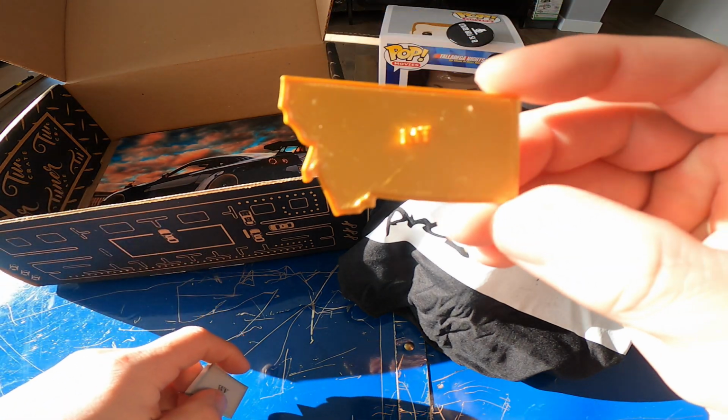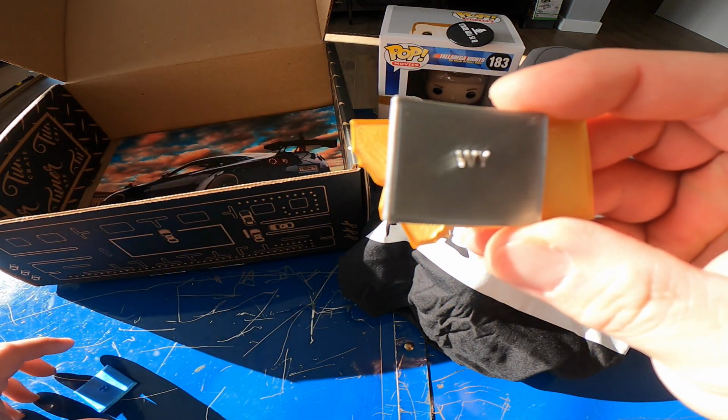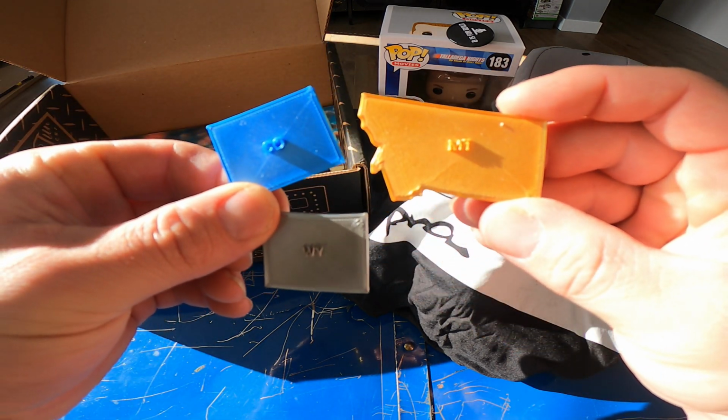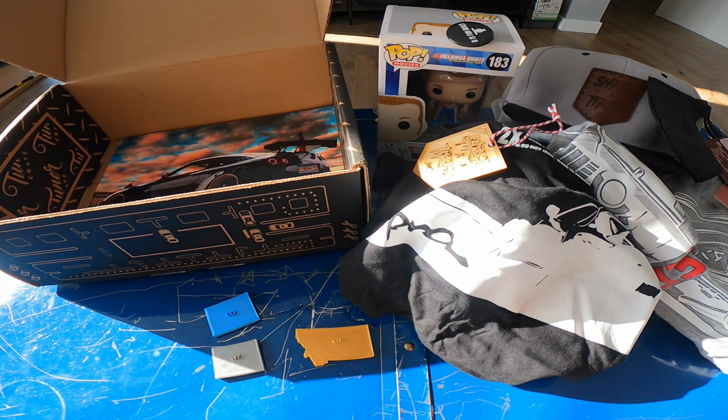Oh, these are states. That's Montana, Wyoming, Colorado. Huh, interesting. And that's what you get in the tuner crate.